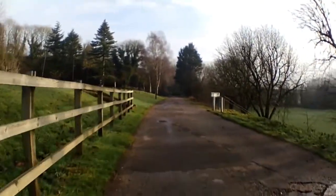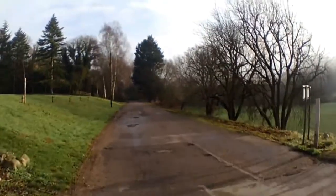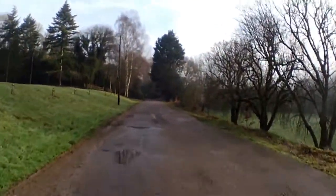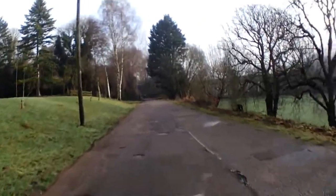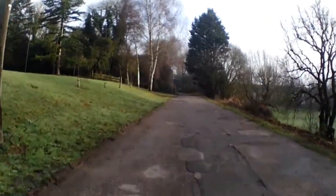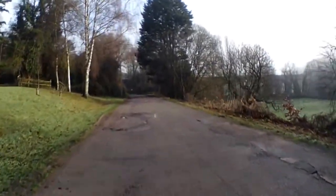Now we crossed the River Avon at the beginning of this ride, and if we'd gone upstream for about 5-6 miles, a bit longer, we would have ended up pretty much here. We'll get a brief glimpse of the Avon just on our way into the Dundas Basin.